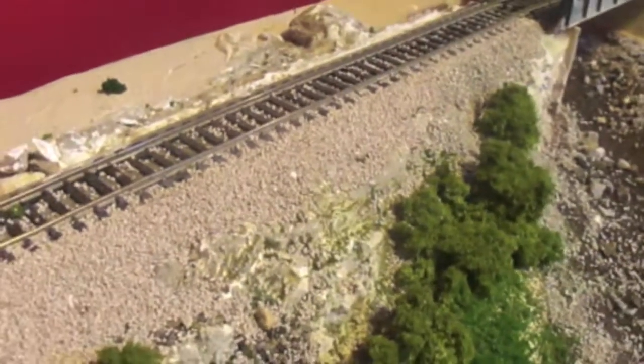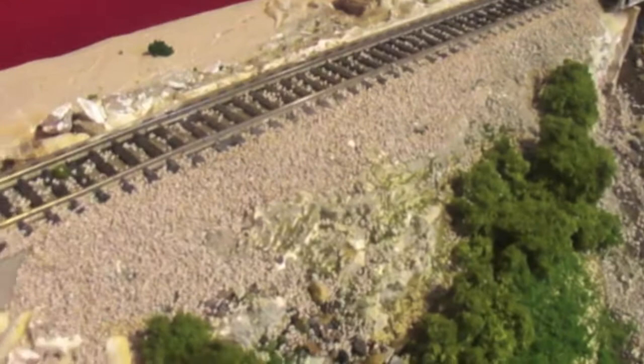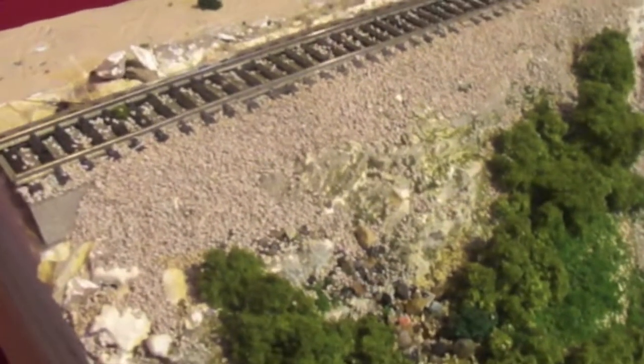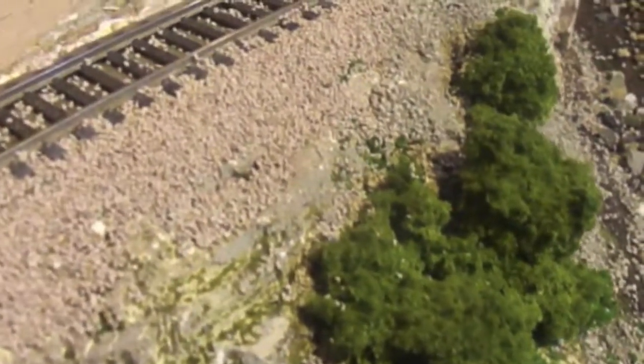If you've ever seen pictures of tracks that are up on a hill, where the land around it drops off on either side, you can see the ballast runs down and then pools up in certain areas. So that same effect happened here. You can see it pooled up around there, fell down here, and you can see the bare spots where the rock is, like right there. So that's pretty cool. I think it looks awesome.